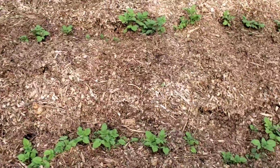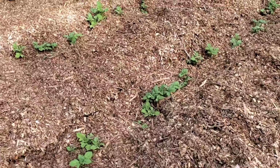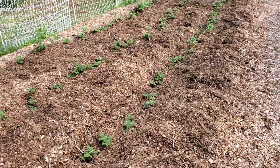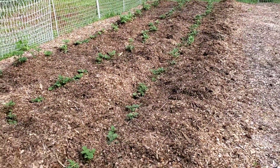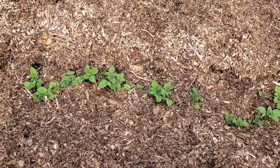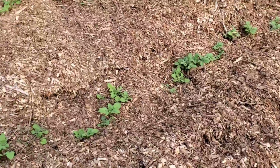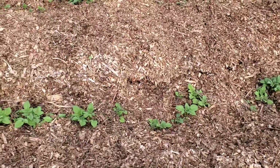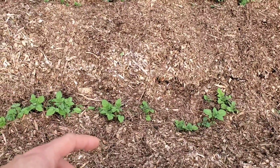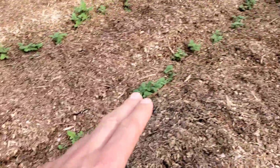Now, what we have through here, these were planted about the same time as when we planted the tomato plants, are potatoes. Now these potatoes, the way we planted them, I dug down to the dirt, which is quite a feat because there's a lot of wood chips here. Dug down to the dirt, we stuck a whole potato on the ground, went about a foot back, and then put another potato, then a foot back, and put another potato, so on and so forth, all the way down the line.